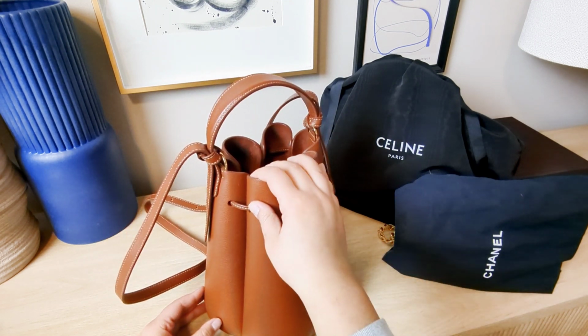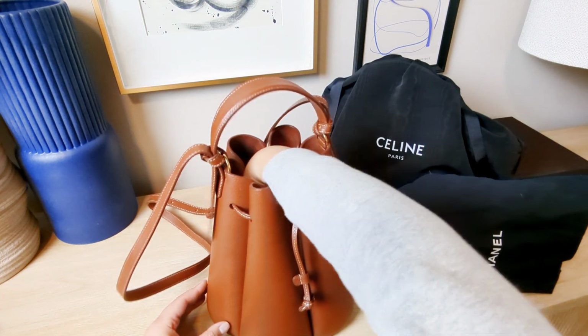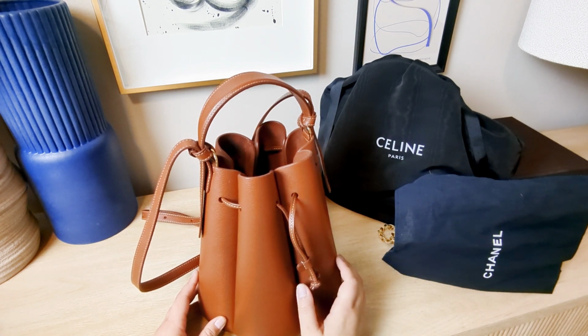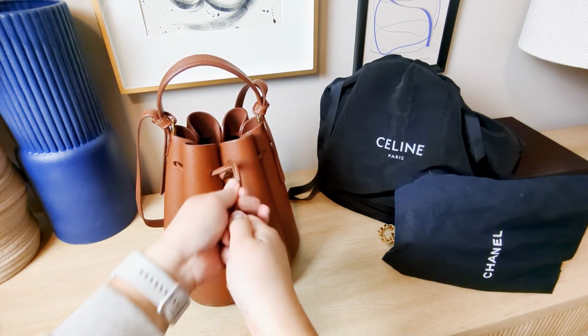And same thing, as you can see, I do like bucket bags where I can just stick my hand in there and start stirring for things, like with my Louis Vuitton Noe. But this one is the same concept, right? You can keep it really secure.